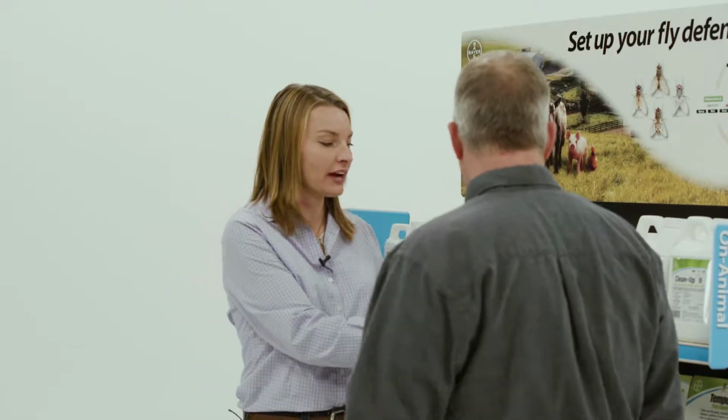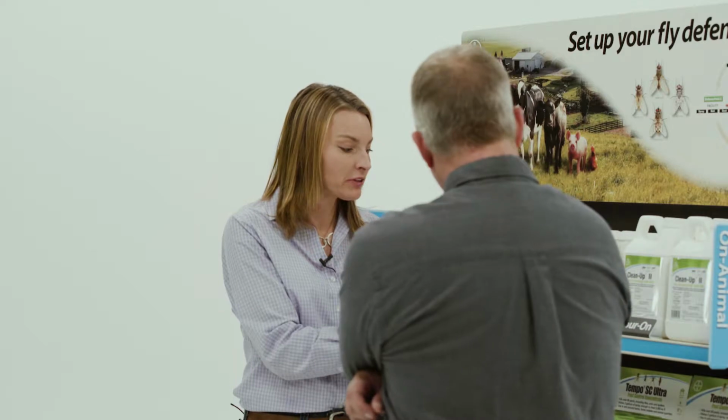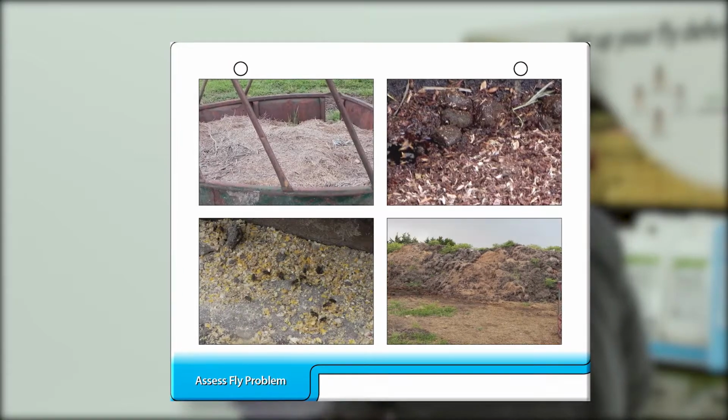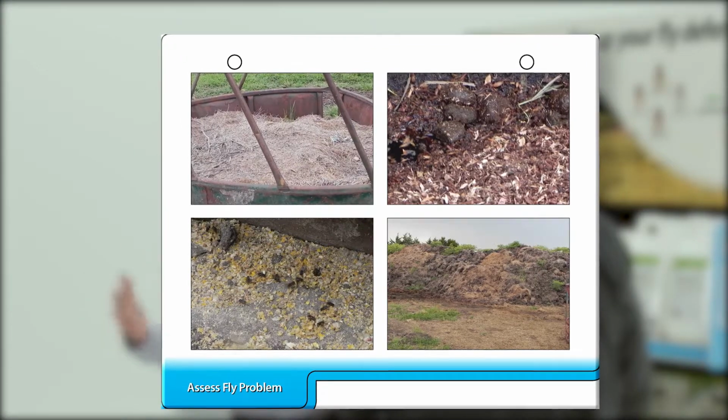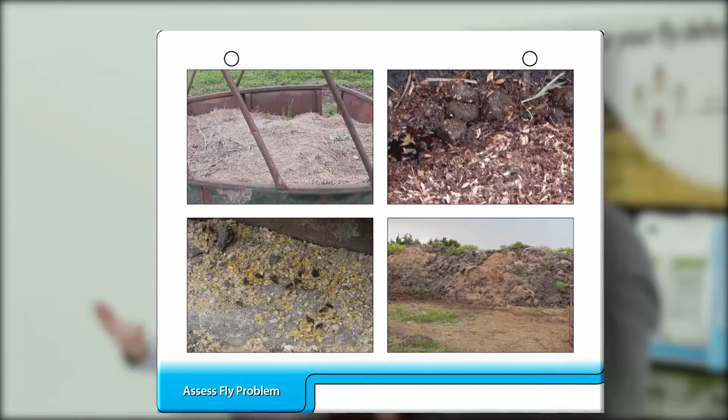Well, these areas have decaying organic matter, and when moisture gets involved, you'll have a continuous life cycle for the adult flies because they will lay their eggs in this moist area, and then you will have both larvae and pupae, which will then hatch out to adult flies. Which is happening right now. Very possible. So you may want to consider these areas before you even get into the treatment process.